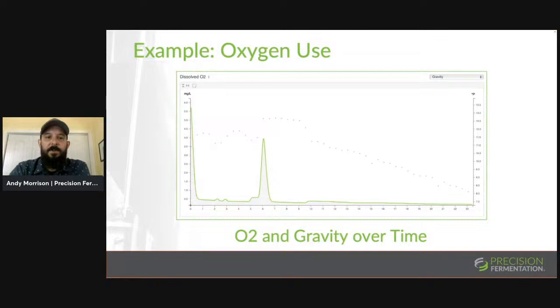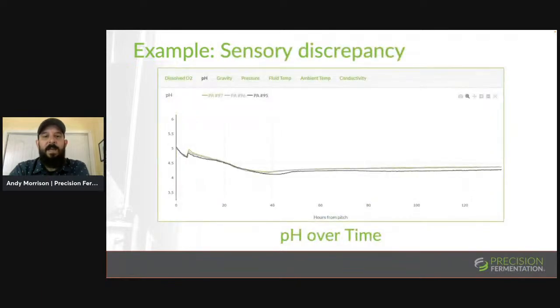Another key example that we have from looking through data is looking at the sensory discrepancies, and like I was mentioning previously, how pH can show performance and ester formation. So what you're looking at here is three batches, all of the exact same beer being produced in series with itself. And the black graph overlaying the other two, you can see after about hour 40 is when we start to see a real, true discrepancy between that graph and the others.